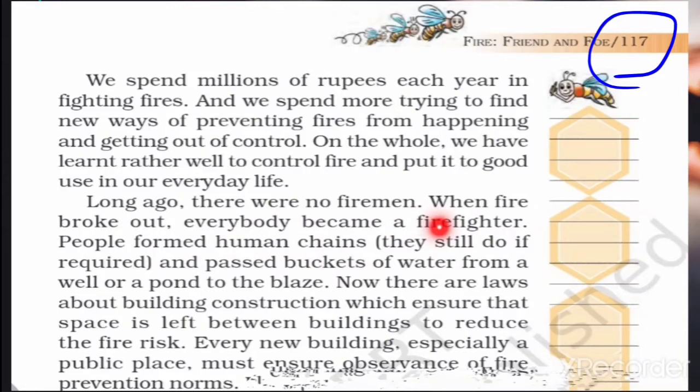Now look here, another topic starts. What have we learned previously? What is fire? Which three things are needed to make a fire? Then we learned why fire is a bad master and a good servant. After that we learned which three things are needed to put out, to extinguish the fire. After that we learned that we cannot use water in two types of fire, oil and electrical fire. Now look here, another topic starts. Long ago, how did they control the fire?